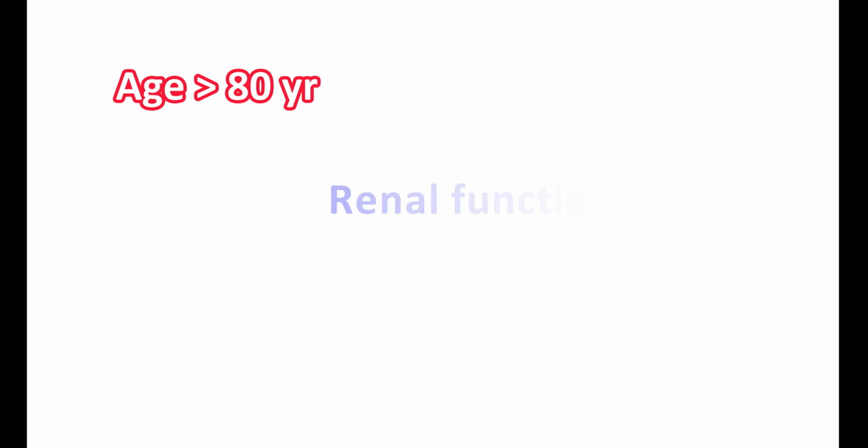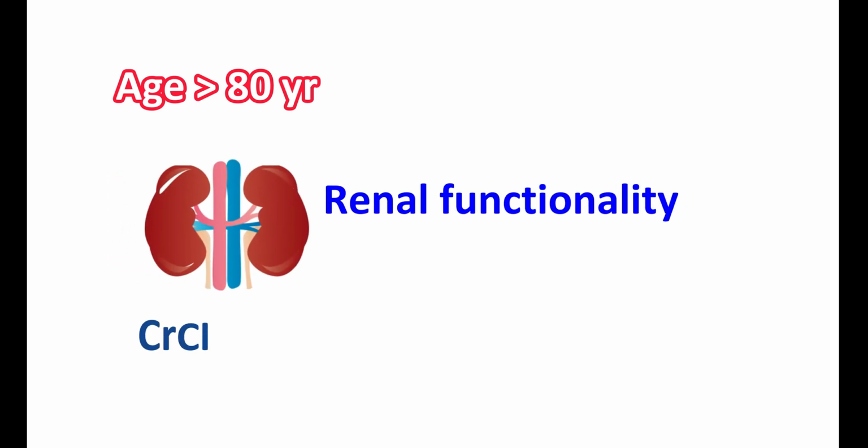Use in elders. In people with age above 80 years, metformin should not be started before assessing renal functionality. When the creatinine clearance is less than 45 ml per minute, metformin should not be used. This may increase the risk of developing lactic acidosis.